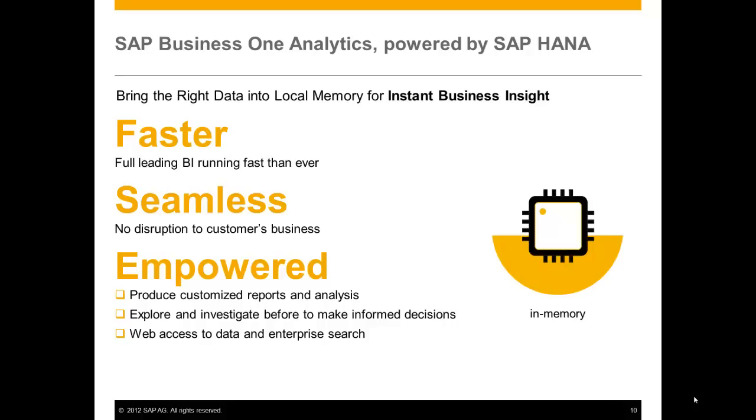And this new solution provides a new level of empowerment for your users, freeing them from being tied to IT to enable them to produce customized reports and analysis, to be able to explore and investigate your data before making informed decisions, and by giving web access to data and enterprise search. So it's really about making sure that your people have access to the tools and information they need to make decisions on the fly as and when those decisions need to be made.